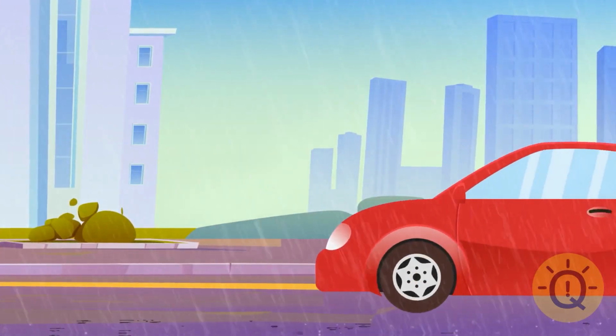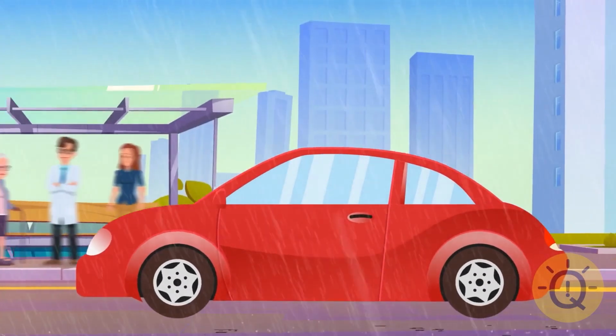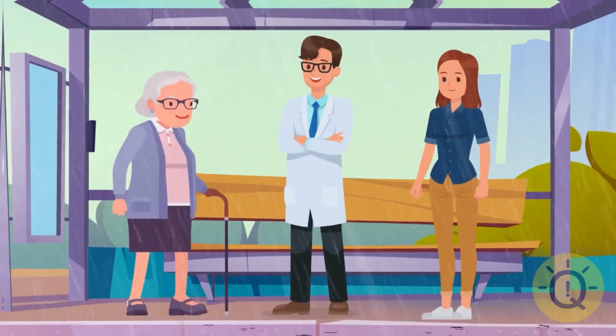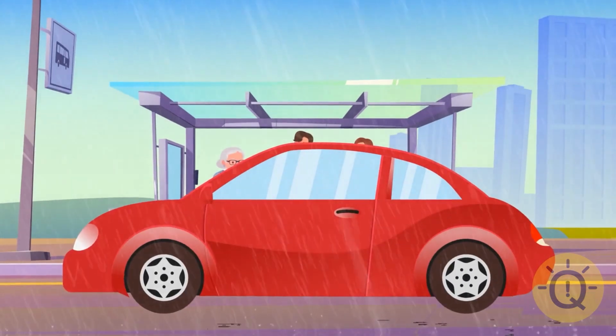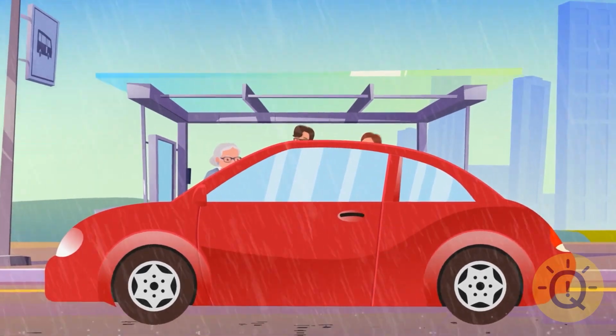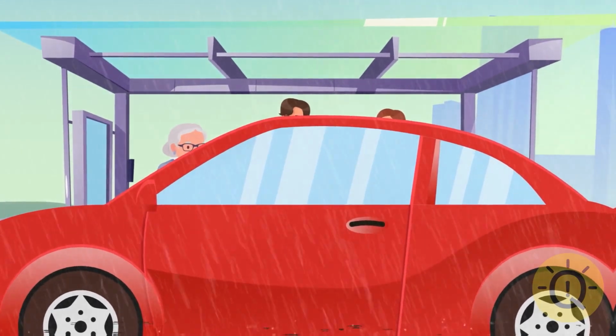It's a rainy evening, and Dylan is driving back home. He passes through a bus stop where 3 people ask him for a ride. Dylan only has 1 seat in his car to offer, but he really wants to help all of those people.